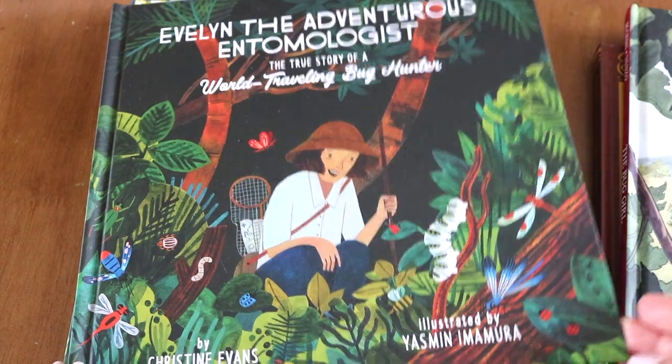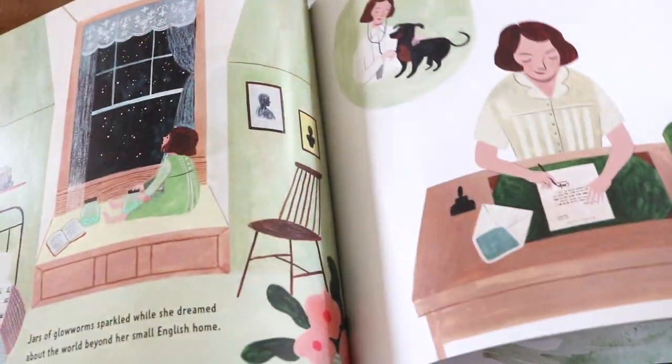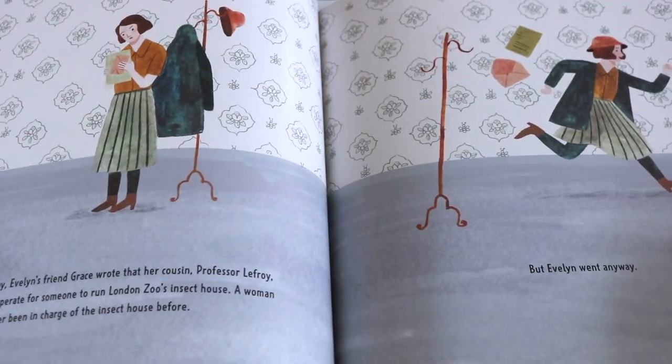Evelyn, the Adventurous Entomologist: The True Story of a World-Traveling Bug Hunter, Evelyn Cheesman. She embarked on 8 solo expeditions, collected over 70,000 insect specimens, and discovered new species. I just love these stories of women trailblazers in the field.